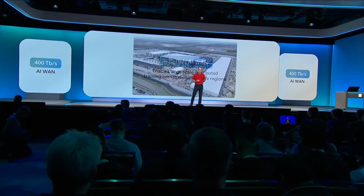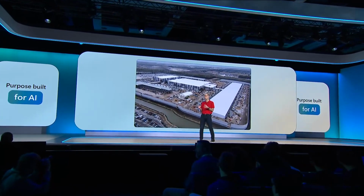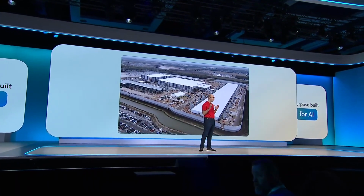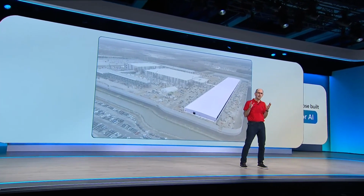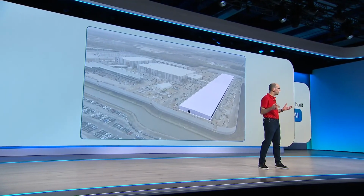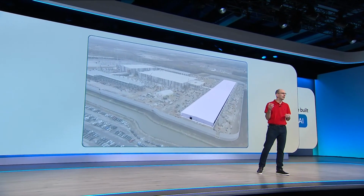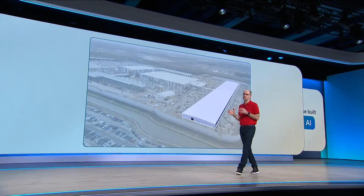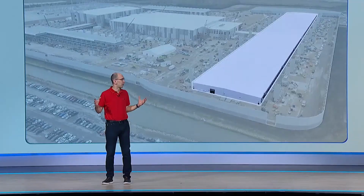Now, data is the fuel that powers AI, and so along with all these GPUs, you also need a lot of storage, a lot of databases, and a lot of compute systems that can be used with it. Every one of our Azure AI regions has exabytes of storage and literally millions of compute cores that are co-located together. And this highlighted part of the data center here runs some of these systems. And if this building looks long, it's because it is. It's actually 5 football fields in length.